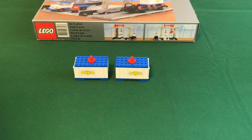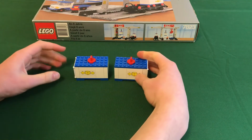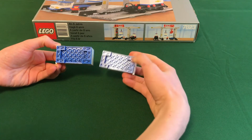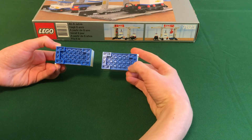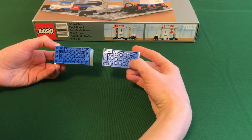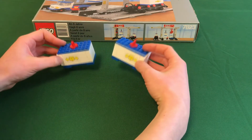The last small builds are the two shipping containers. These are identically constructed and are 4x8 studs long. They have plates on the bottom so they can be slotted onto the truck and freight wagon using tiles, but they will not move. So you see these brackets, there are raised tiles on the flatbed truck and the wagon that slot into these places here, and then the containers can't move.